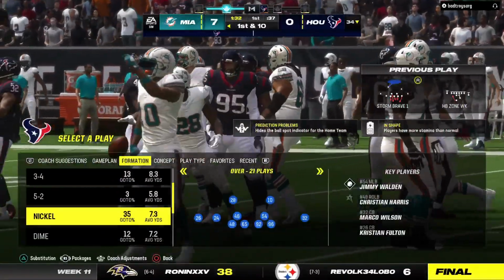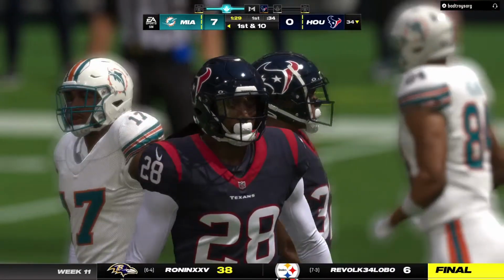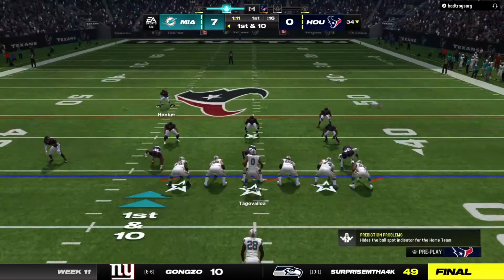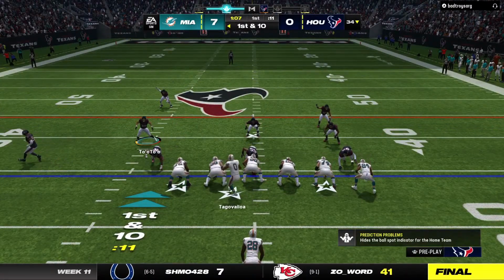And he'll get it up near the 35, right at the 34 here. 4 yards the pickup, 1st down. Now they'll audible to something else.